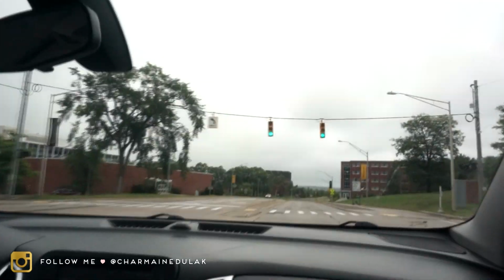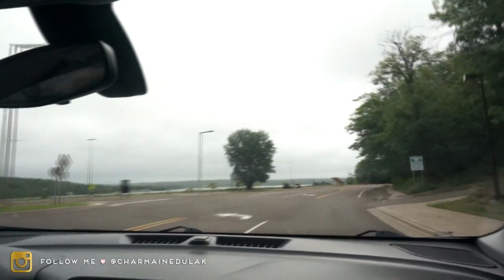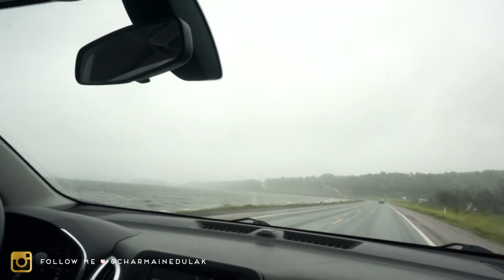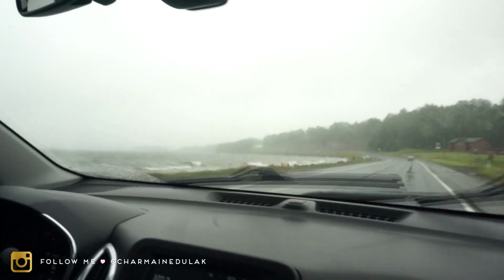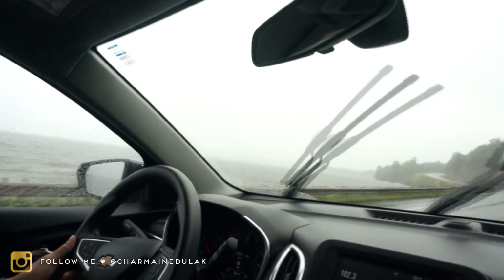So dark out today. Bye, Houghton. We're leaving now. Yesterday, this was so clear. You could see onto the other side. Waves are so high too. Dang.